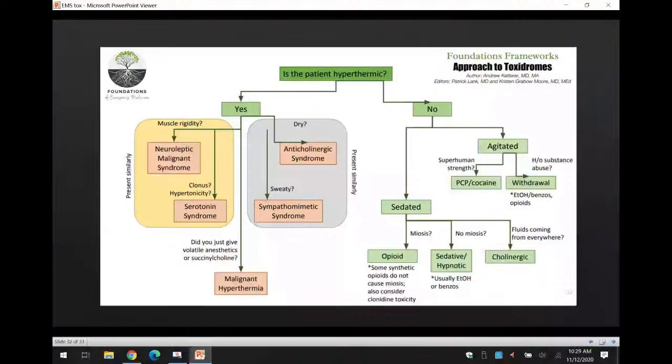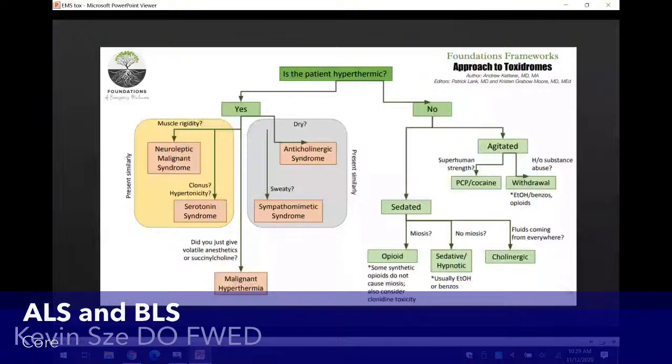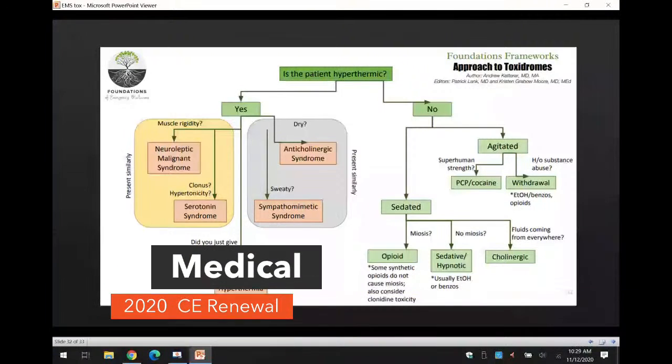All right, so questions. For atropine, that's about right, 2 to 5 minutes. You don't want to flood them with atropine. You kind of see how they respond, and then you can do 2 to 5 minutes. I would give them about 2 milligrams of atropine.